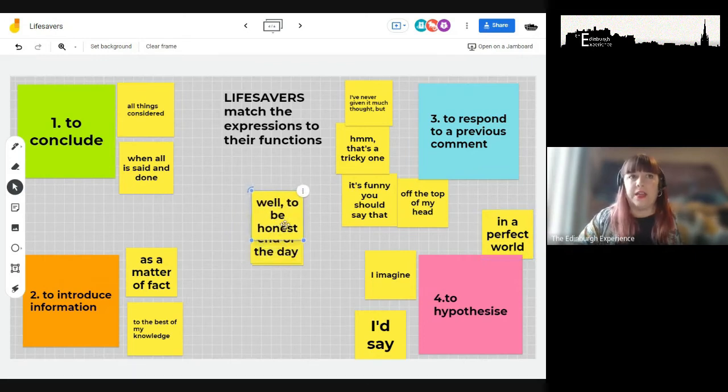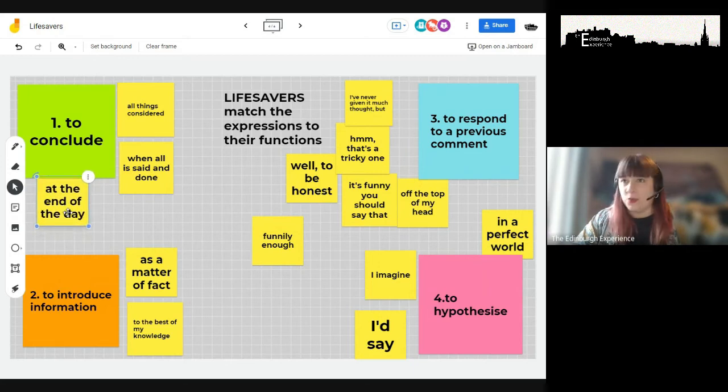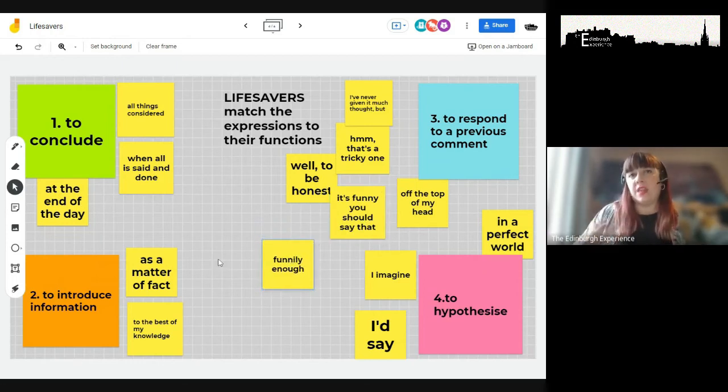To be honest, I would use this to respond to a question over here, right? Another one of my students' favorites. So to be honest, I've never really given it much thought. At the end of the day, over here to conclude. And funnily enough, I would put that either in number 2 or in number 3, so it's quite similar to this one here. It's funny you should say that, funnily enough. You can think of these as a way of saying interestingly or curiously, but a much more natural way that we would express those in English.